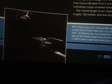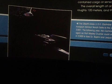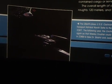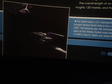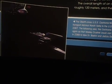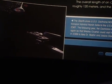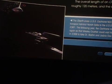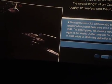Here's actually one, the U.S.S. Cochrane, named after Zephram Cochrane, NCC 59318, used to transport Admiral Nora Satie to the U.S.S. Enterprise in 2367. The following year, the Cochrane met up with the Enterprise D again so that Wesley Crusher could visit his mother, and it was used in 2369 to take Dr. Bashir and Jadzia Dax to Deep Space Nine. So, very unique history.